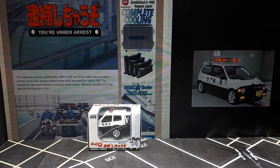Hello, cartoon collectors. So I got this model just because it's called a Honda Today. I don't have this casting. But it turns out this model is from a cartoon that I've never heard about. It's called You're Under Arrest. And it's about two patrol cops riding around in a Honda Today.